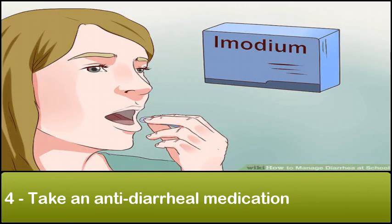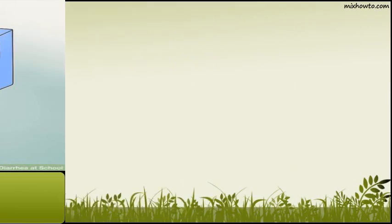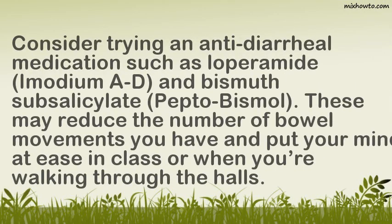4. Take an anti-diarrheal medication. Consider trying an anti-diarrheal medication such as loperamide (Imodium) or bismuth subsalicylate (Pepto-Bismol). These may reduce the number of bowel movements you have and put your mind at ease in class or when walking through the halls.